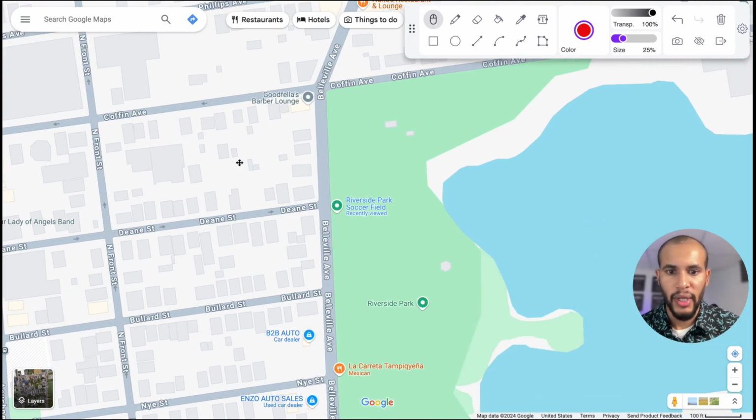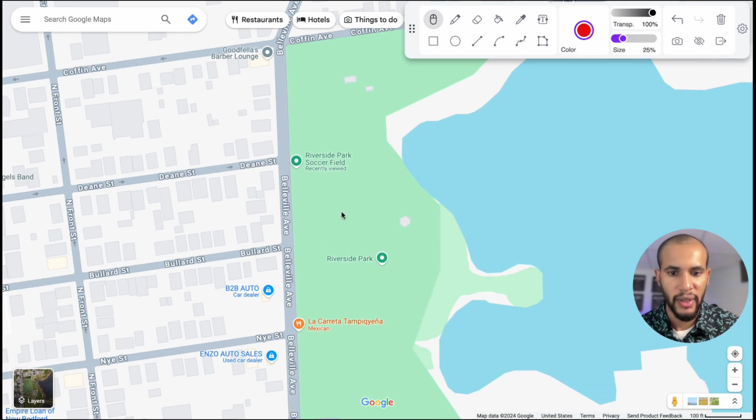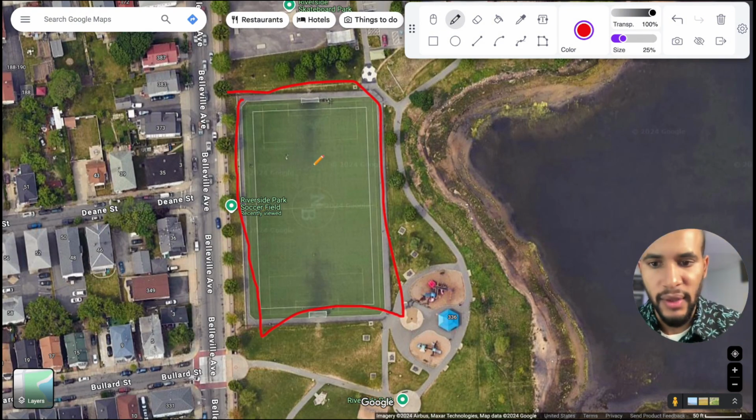If you like to play soccer, you definitely want to stay in the north area, because this is probably the best field that you're going to find here in New Bedford. This is the best field that we have here in New Bedford. I used to play there all the time. Oftentimes they do leagues over there, and it's open to the public now. If somebody's practicing or doing a tournament, obviously you can't just go and play, but a lot of the time you can just go and play.